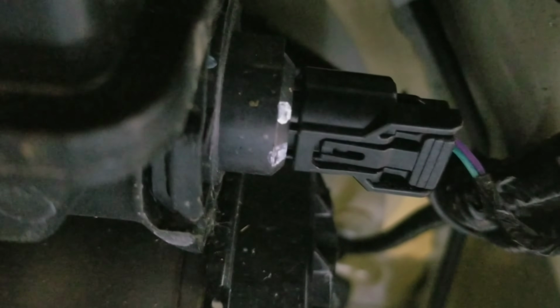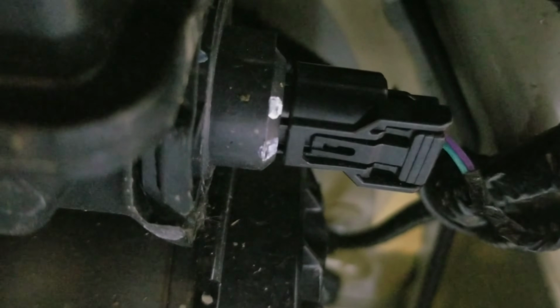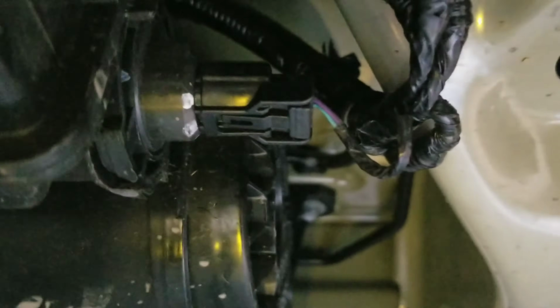Open, close, open, close. So I know for a fact that my solenoid is functional. Very easy to pull it if you have to pull it. It's very easy to do.